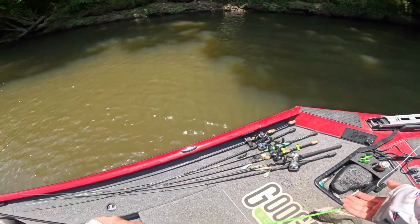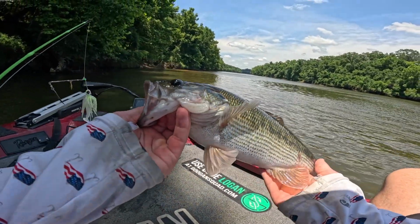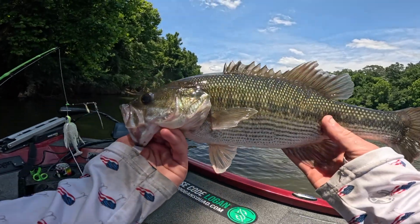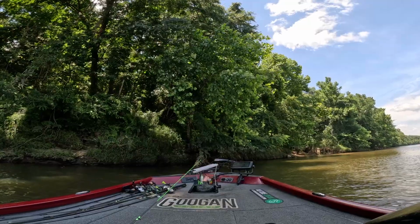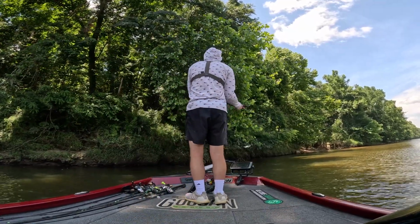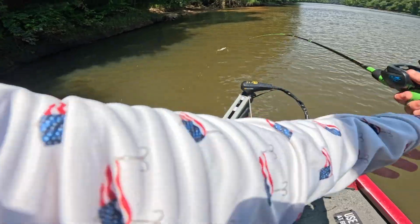That could possibly be a new PB. That has got to be very close to my spotted bass PB. Wow, look at that. We lose a big one, we catch another big one. Holy crap, what the heck? Literally back-to-back bites of good fish. That's crazy, dude.